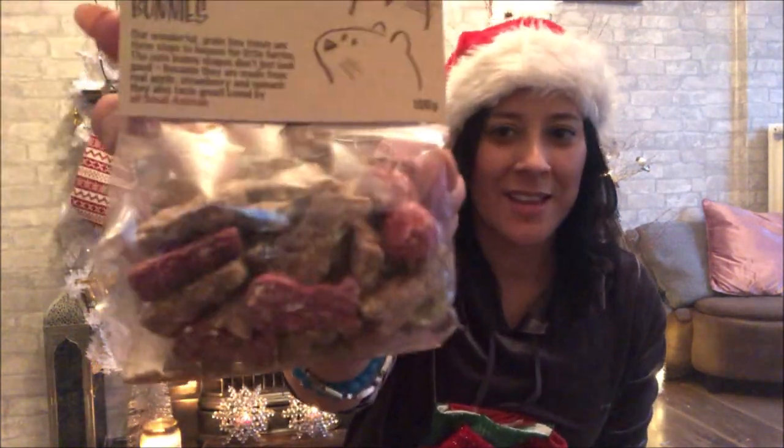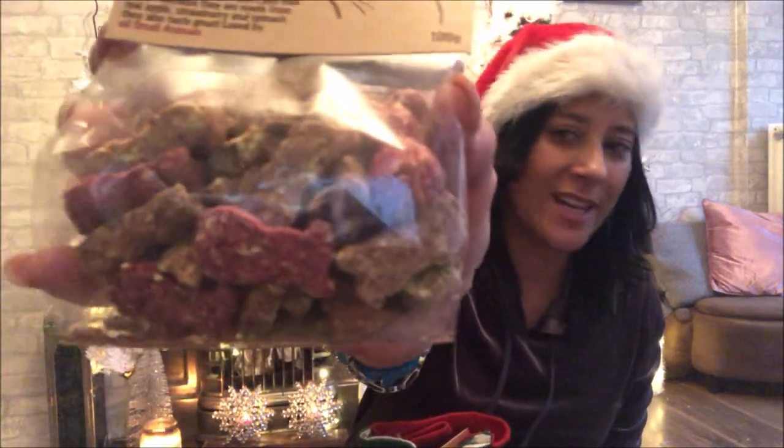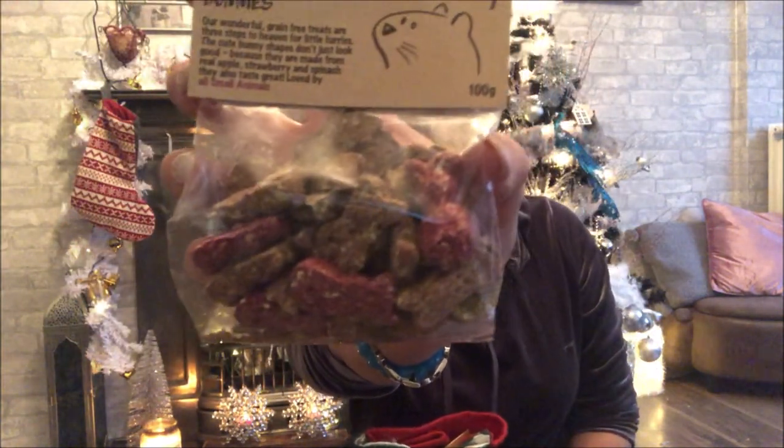So the first item I want to show you is from Rosewood, and they have some apple and strawberry bunnies. So in the shape of bunnies, they have some apple and strawberry, and this is kind of like all the natural foods for them. And great little treats for them. So I just wanted to share that with you. I can put links down below for all the items. They were from Amazon. I actually ordered everything from Amazon, all under one roof.